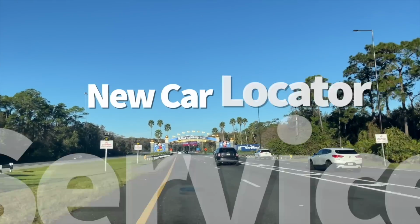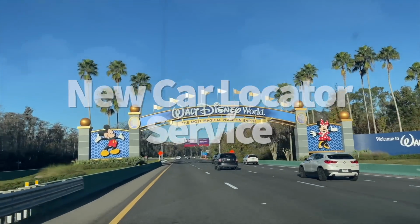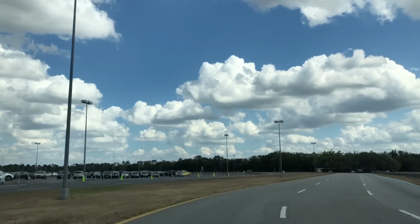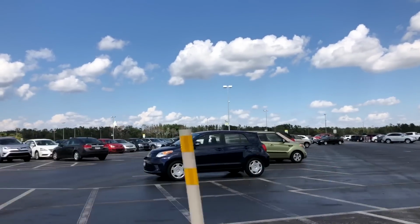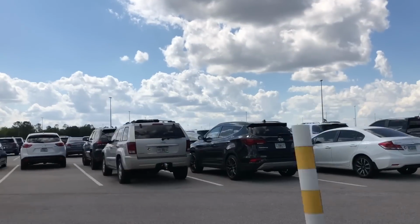All right, Disney has been adding a lot of technology to the parks lately, and if you're prone to losing your car in the parking lots, we're guilty of this one all the time, you'll want to check out the newest feature on the My Disney Experience app. So picture this, you're heading back to your car after a long, fun day in the parks, and yeah, where's your car? Well, you could just write down where you parked, but that's so 2021.